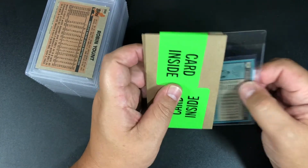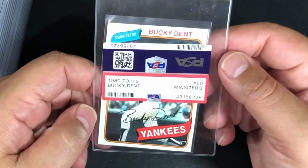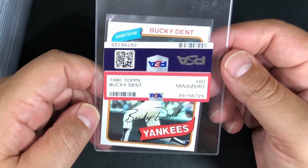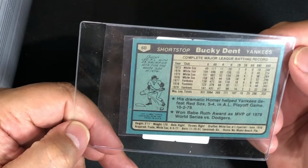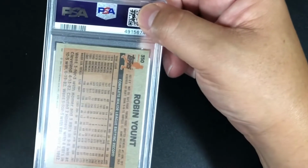Oh, really? It's a Bucky Dent. What are they going to say here? Minimum size? Unbelievable. That's crazy. Who's going to cut this up? Come on, guys. Anyway, so there's a waste of money there. I think that's the only card that came out minimum size. Thank goodness.